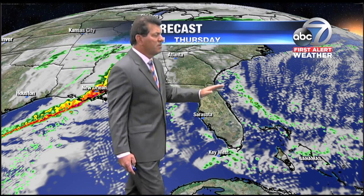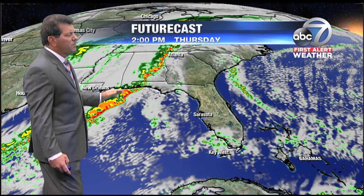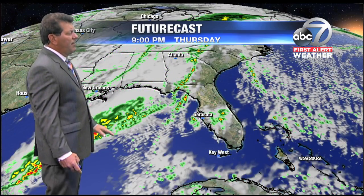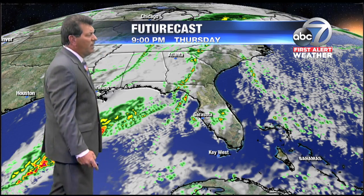High pressure, though, does slip off to the east. This is the Futurecast showing you with the GFS model, and here comes the line of storms. Pretty intense tomorrow afternoon in places like Alabama and northwest Georgia near Atlanta. And then that front kind of falls apart as it enters into the Gulf of Mexico. We'll see a few scattered showers late tomorrow afternoon and evening.